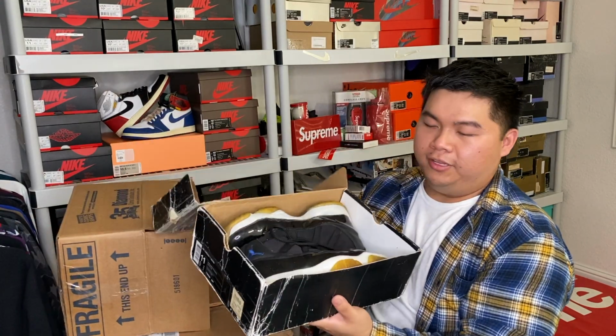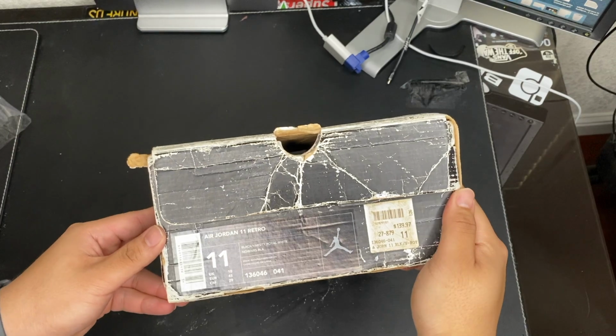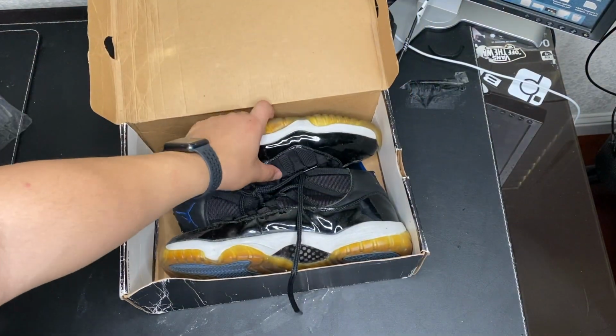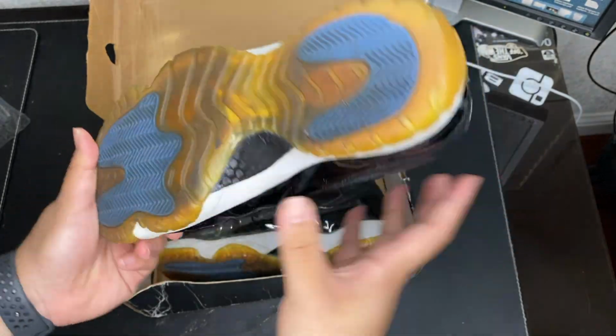And we have another pair of 11s, a 2000 pair of Space Jams right here. This pair of 2000 Space Jams is super clean. Size 11 comes with OG box. Yeah guys, same as the Concords, we're just going to have to re-glue these, make sure everything is intact. We're going to take out the old air units and put in new ones.